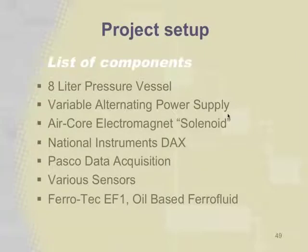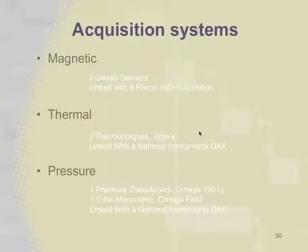We created a test setup for this. We had an 8-liter pressure vessel and an alternating power supply. We created an electromagnet that had an air core, a coreless electromagnet, which is also known as a solenoid. We also had test equipment and our ferro-based fluid. Several acquisition systems were used, as we were concerned about the magnetic wave. We used Gauss sensors, and we also collected thermal data using thermocouples and pressure data using pressure transducers. We used National Instruments equipment, linking it directly to a computer using LabVIEW to collect the data.